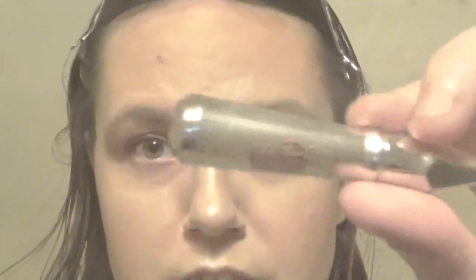Now time for the eyes, and I'm going to move closer in for the eyes. That way you guys can see exactly what I'm doing on my eyes and how this is all going to come together. So I'm going to use my primer, the AOA primer. I'm just going to use this to go over my eyes. The brow product I'm going to be using is from Gimme Brow, this one right here.